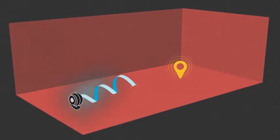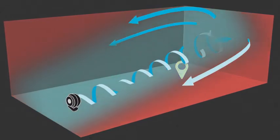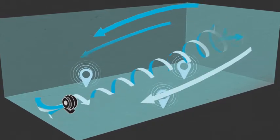This stream of air uses the walls and ceiling as pathways to circulate and recirculate the cool air, which flows continuously throughout the room. The result? You feel the difference, no matter where you are, cool and comfortable.